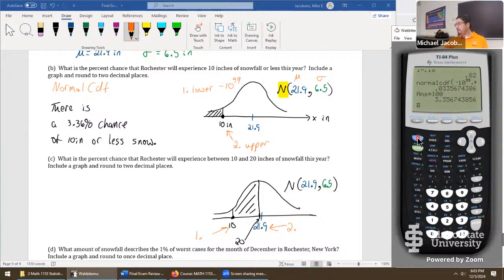So at this stage, hit second, bars, down to normal CDF. That's weird, it kind of resets my values each time. We'll go 10, upper is 20, mu is 21.9, and the sigma is 6.5. So between 10 and 20 inches, this looks like a pretty big probability, maybe close to 40, almost 50%. Let's see if that's close to our expectations. Not quite. This is lower than I would have thought, just below 40%. Well, just above 35% is a more accurate statement.